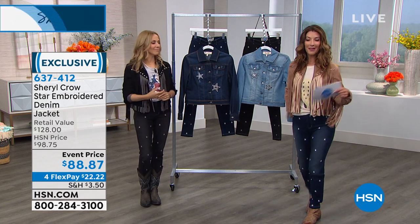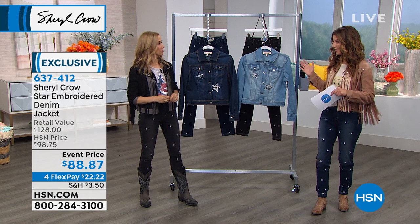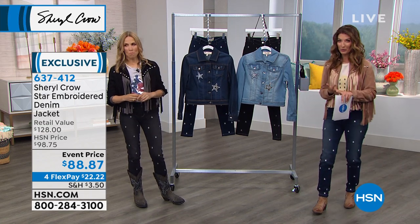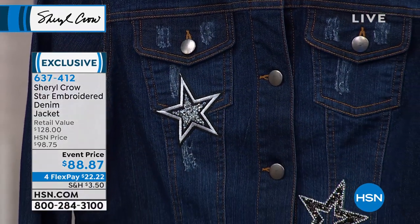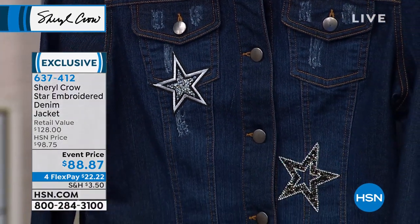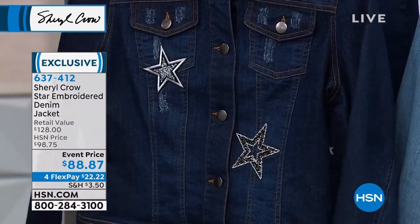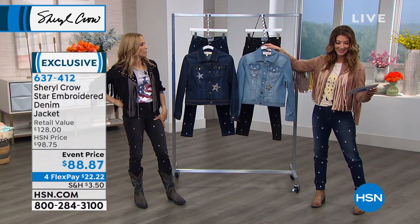All right, in the meantime, this is the only day of her visit for the entire summer, so you might wanna just jump right in and think about all your summer activities, Memorial Day or the 4th of July. You will be wearing the stars and stripes of Sheryl Crow because you love this star print. We just talked about the star jeans, but why not an embroidered denim jacket? This is getting all 5-star reviews on our website at hsn.com.